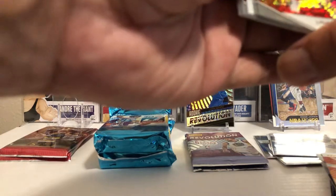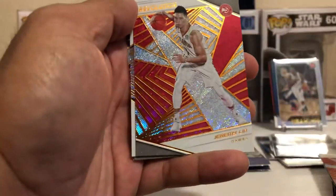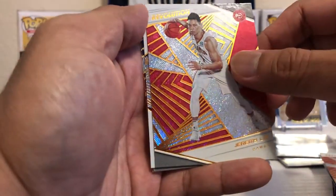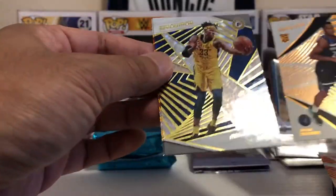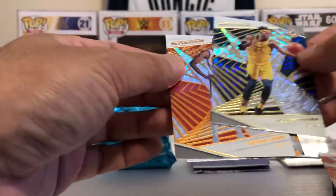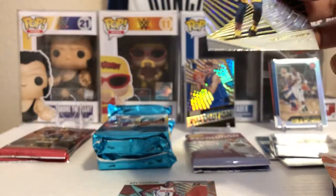Okay. No autos, but we could get something nice. Lauri Markkanen. Jeremy Lin. Josh Okogie. Miles Turner. What's this one? And Trevor Ariza. See, I don't know the... Fractal, okay. So that's Fractal. Sleeve that up. I like to sleeve the parallels.